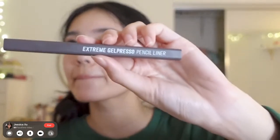I'm gonna pop out chat. I'm using the Clio Extreme Gel Presso pencil liner. This is my favorite in gray brown. I feel like most brands usually don't make a grayish brown, so this one's my favorite.